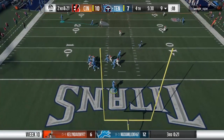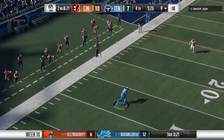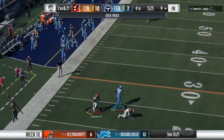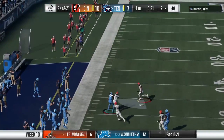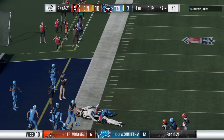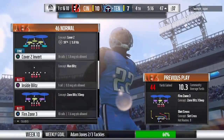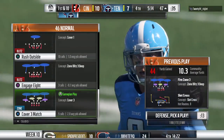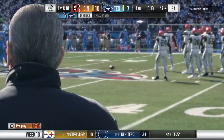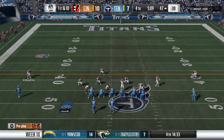From the gun, Mariota. Looking for his running back, and he's got him. And some room to work. And they finally are able to take him down at the opposite 47. A big play there on the catch and run. 44 yards. So after that big gain, let's see what else the offense has up its sleeve.